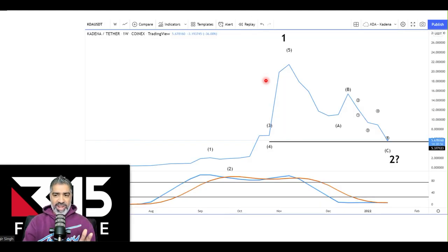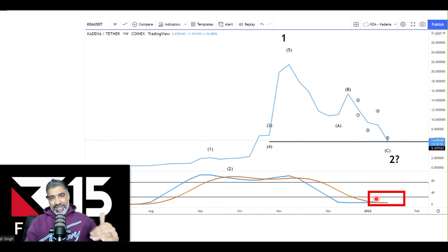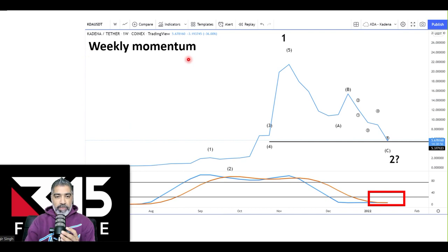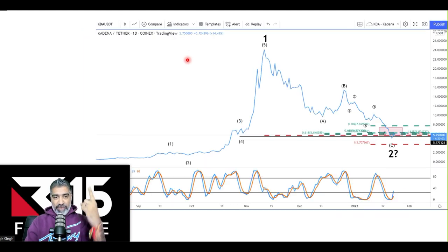So what's happening right now that gives us high probability, right? First things first, weekly momentum. We're looking at a weekly chart. The momentum indicator, this is the one that I'm using, is in the oversold zone, saying that we should be expecting sideways to up over the coming weeks on a macro time frame. So weekly momentum is looking to reverse sideways to up for the coming weeks. That's the higher degree time frame.